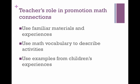The connections present themselves, and it's really important that we start to highlight and think about those connections and help children make sense of their world using mathematics. So how can teachers promote children's connection of math throughout the day? It's really important that we use familiar experiences and materials that children know and are comfortable with. And this will really help them in making sense and applying math in ways that are meaningful.